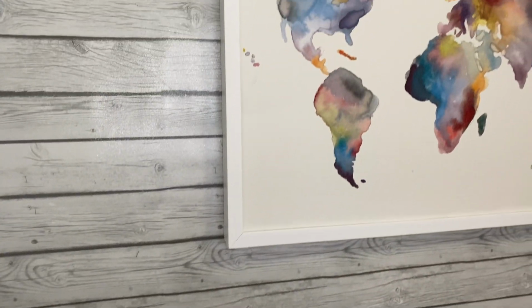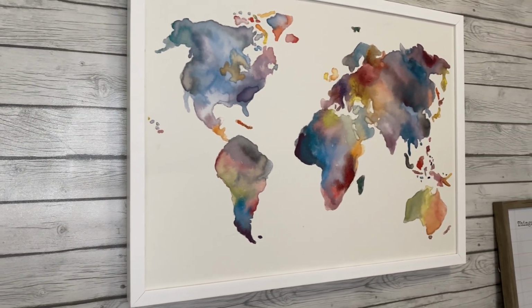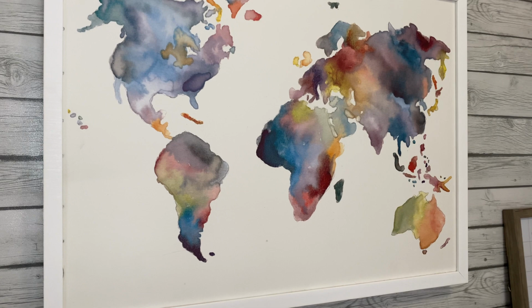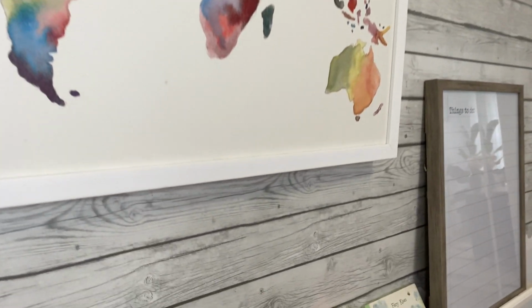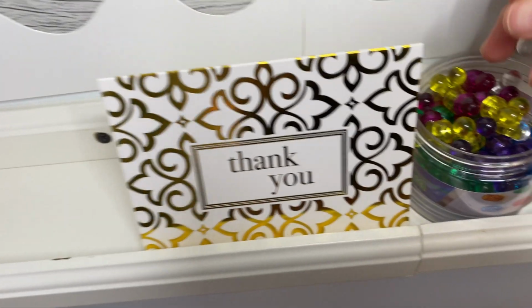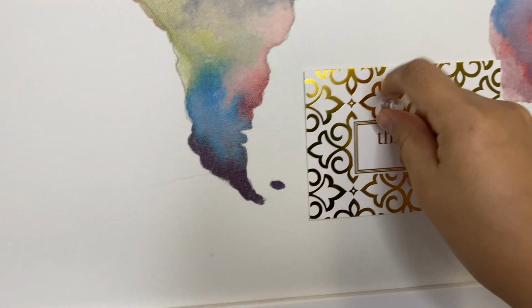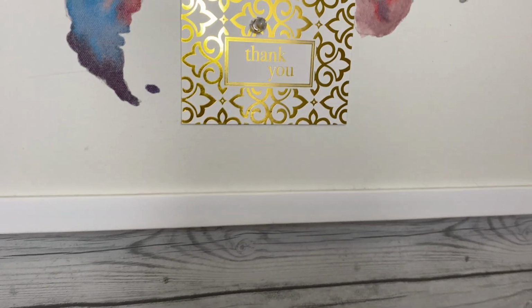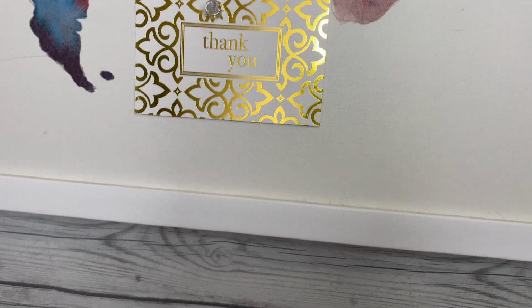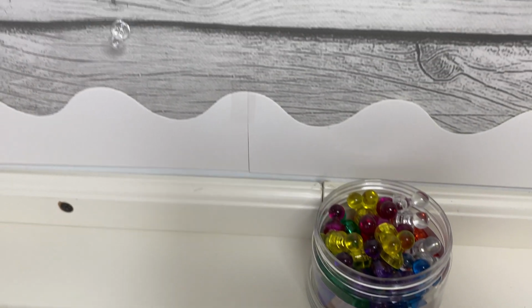Up above on the accent wall, I have this amazing watercolor map, and this map is actually magnetic so that I can hang up my anchor charts on here. I can hang up pictures from the kids, I can hang up their work, or anything from my district that they require us to have on display during virtual teaching. So it's really handy, and I actually got these magnets on Amazon, and they're really, really strong, so I really like them.